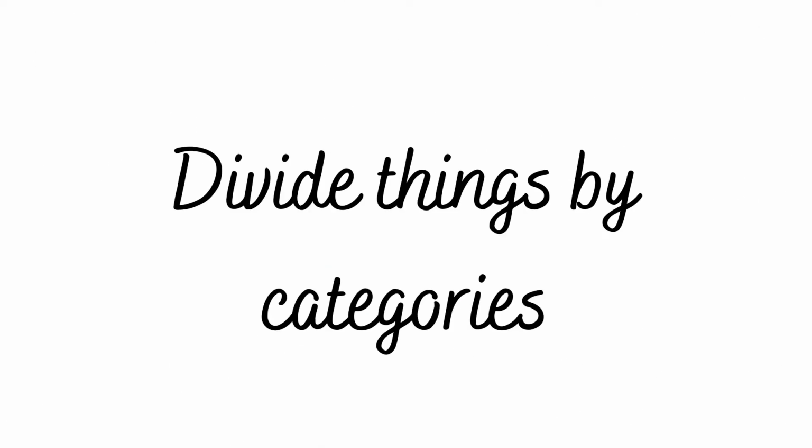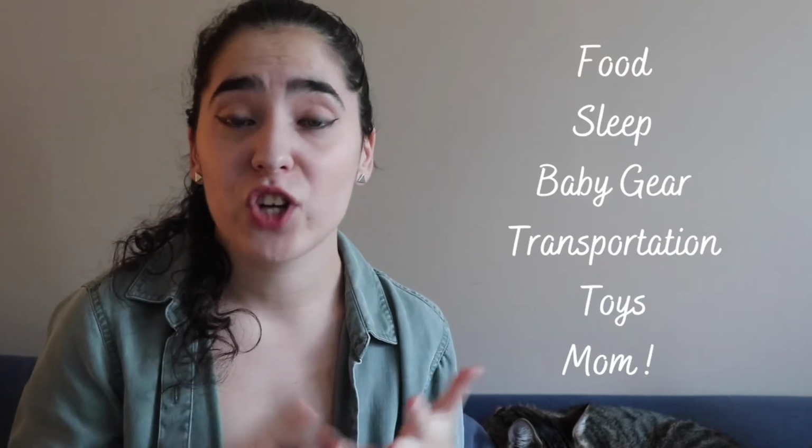Number 3, divide the things that you need by categories. That is going to make it more intuitive for you to fill the gaps on what you're going to need. You have, for example, food, sleep, baby gear, transportation, toys, what mom needs.